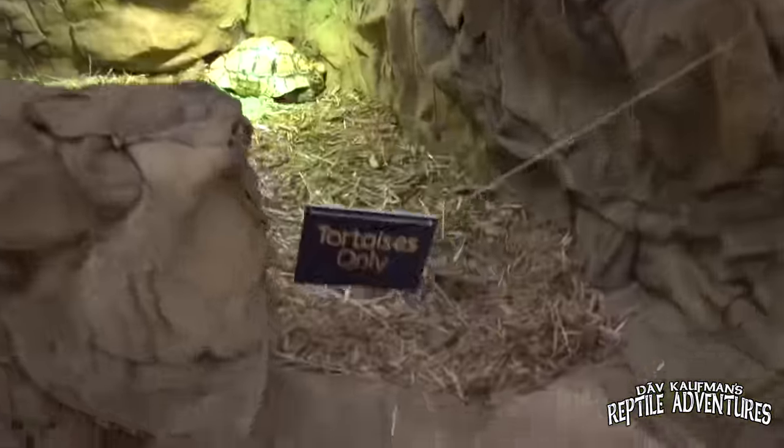All right, so this is obviously the food station. Yes. And we're cutting up some snails. Yes. This is the natural diet for false chameleons. So we're going to give them some snails today. Oh, this is fun, actually.